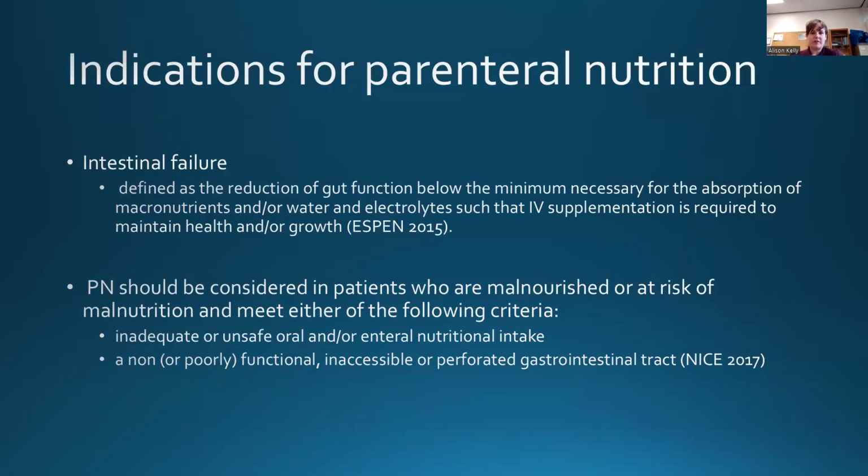So why do we give it, first of all? Parenteral nutrition is a life-saving treatment in those with intestinal failure, but it's also a bit of a last resort. There are multiple different definitions of intestinal failure, but one of the main ones that's widely recognised comes from ESPEN, the European Society for Parenteral and Enteral Nutrition: gut function below the minimum necessary to maintain macronutrient, water and electrolyte requirements such that IV supplementation is required. And by IV supplementation, that can mean full total PN, it can mean electrolytes only, it can mean some support intravenously, whereas otherwise the patient is fed enterally or can eat.